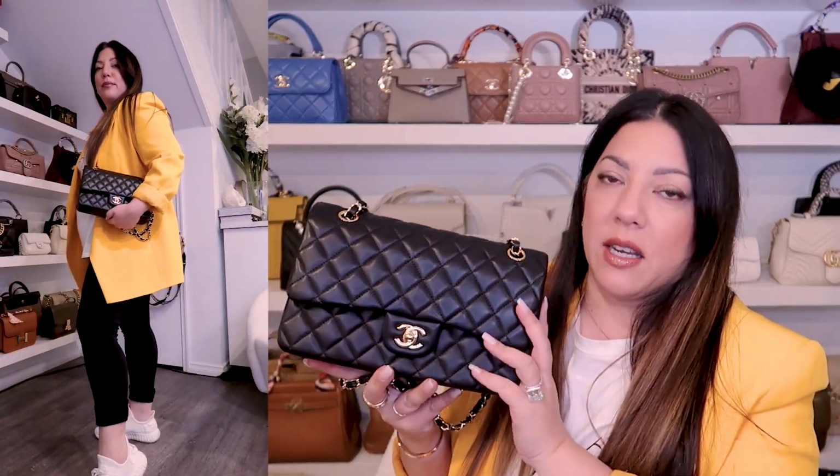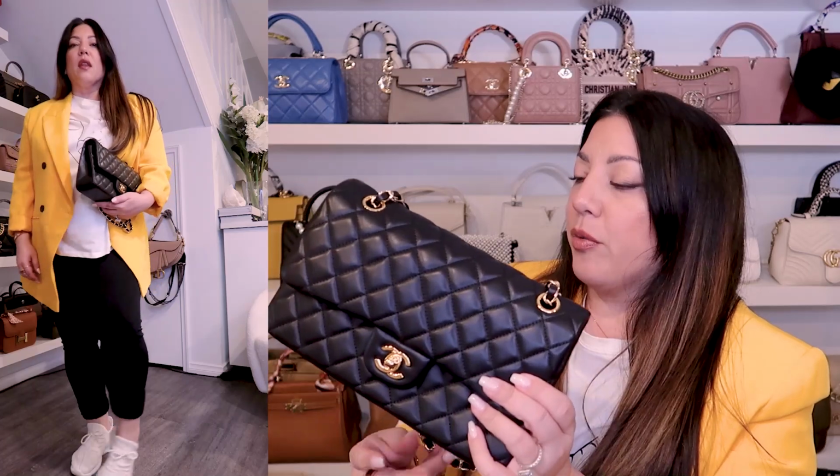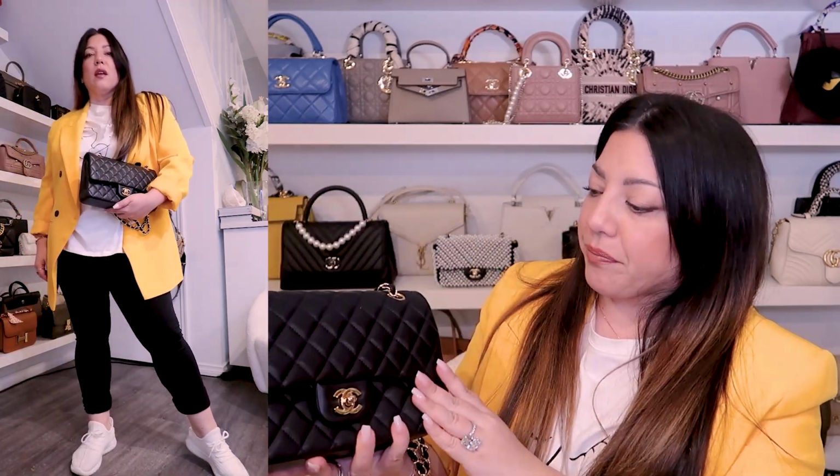I'm pulling it back towards me so that you can see how big it is. You'll see in the mod shots as well how big this bag is against my frame. Really great everyday bag. Just even the smell of the leather, I can smell it from here. It's just beautiful. All the stitching, the work is super refined and super detailed. There is not a stitch out of place.